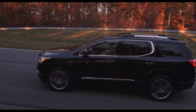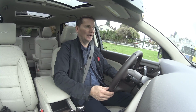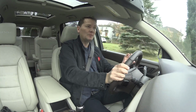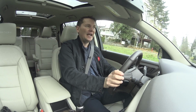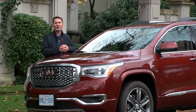But this GMC Denali definitely feels very quiet and sophisticated, more car-like, actually more minivan-like than a traditional SUV. In fact, I've really enjoyed driving it a lot. It's comfortable and smooth, and I can't stress that enough. If you're looking for a comfortable vehicle and a smooth vehicle, General Motors knows how to do that better than most.